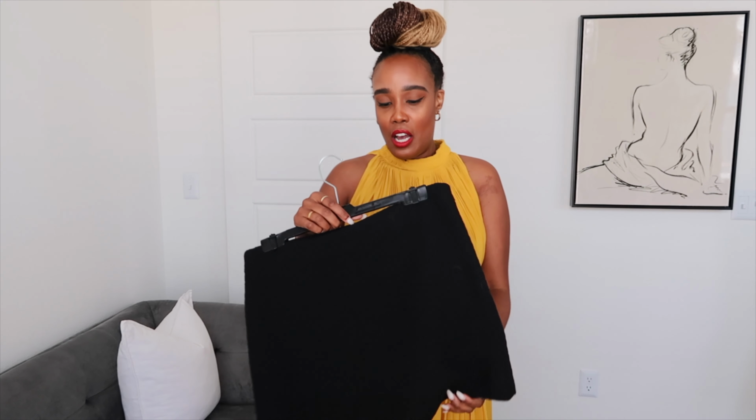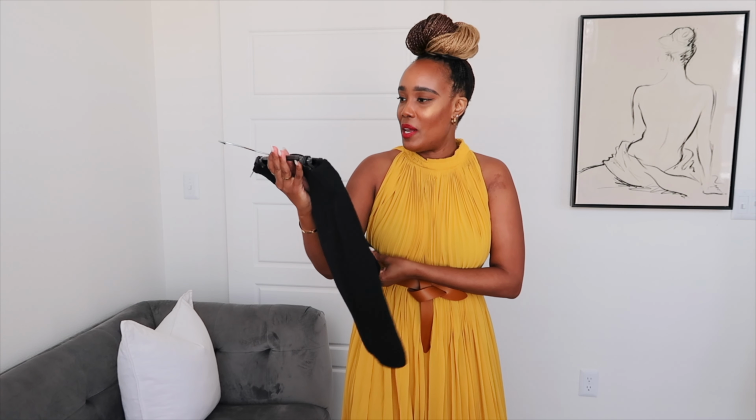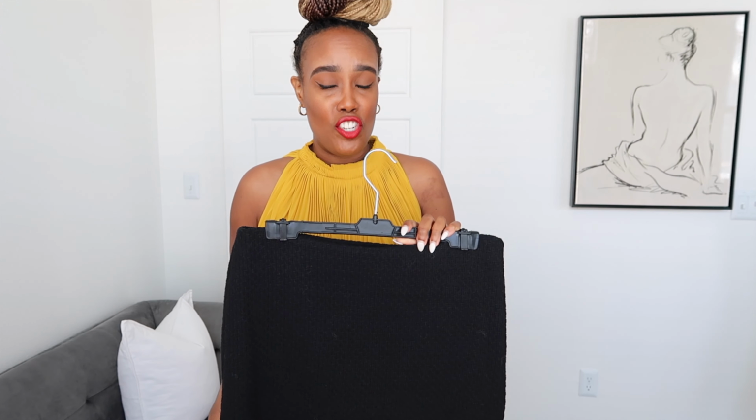I love to wear during fall is tweed. Tweed dresses, tweed skirts, tweed shorts are just beautiful. And I love how thick they are so they keep you warm during the colder season. So I picked up this little mini skirt in black tweed. There you see the details? Very, very pretty. It is lined, it is very short.